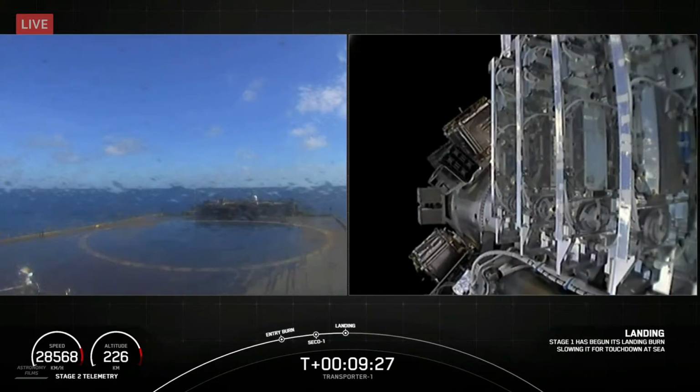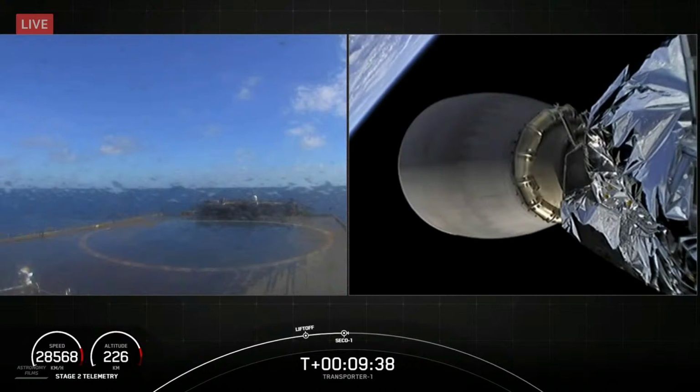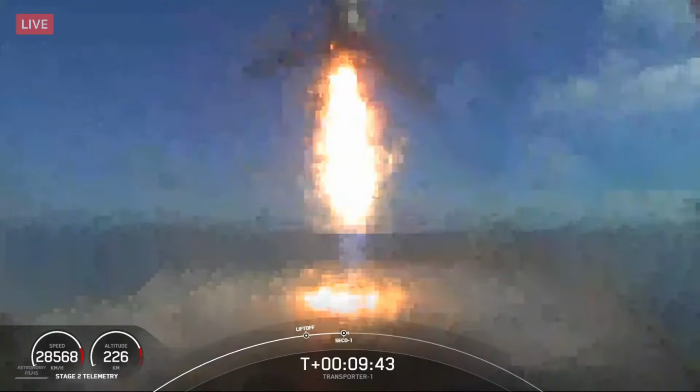And we did get confirmation of the second stage that it did reach a good parking orbit. Stage 1 landing leg deploy. LOS stage 2, Cape Canaveral expected.